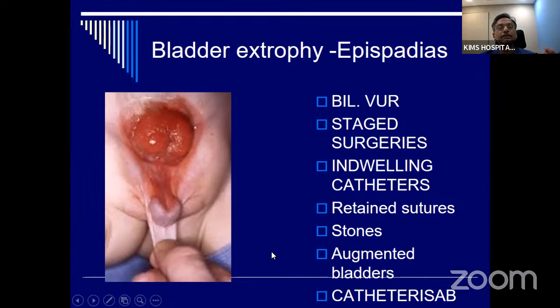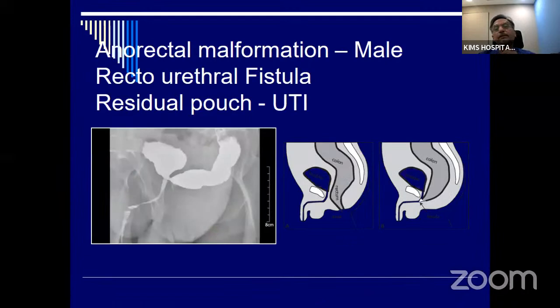And after everything, we're coming to the continence phase. We are still not able to give the best outcomes to the families with normal orifices. So that's when we tend to go for catheterizable stomas, or we'll be going for augmented bladders. In anorectal malformation also, after the operation is done, it doesn't end with that. They'll be going into recurrent urinary tract infections or sometimes stones, because there'll be some residual pouches that we are leaving. And these things we'll be discussing.